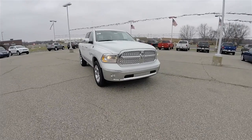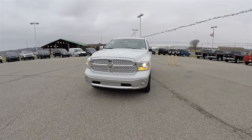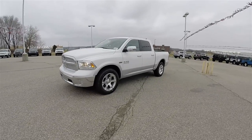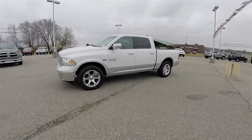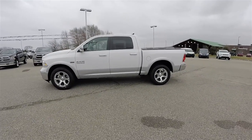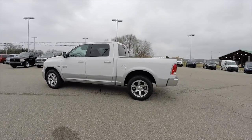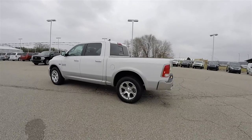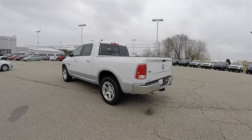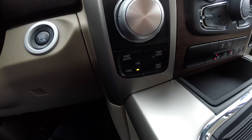Hello everyone. Today we're going to take a quick walk around look at this very nice and very well equipped brand new 2016 Ram 1500 Laramie Crew Cab. This Ram 1500 is in bright white clear coat with a bright silver lower two-tone paint treatment. The interior is a canyon brown with a light frost beige premium leather. And this vehicle is four-wheel drive.